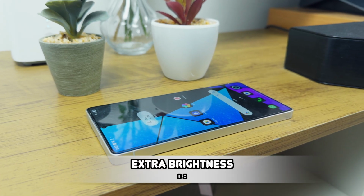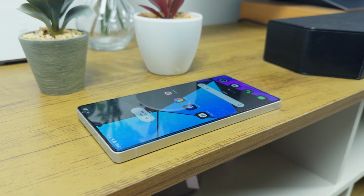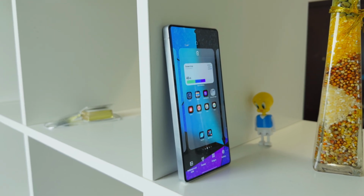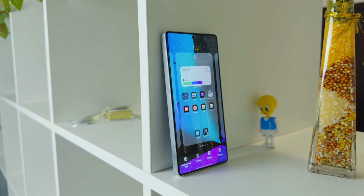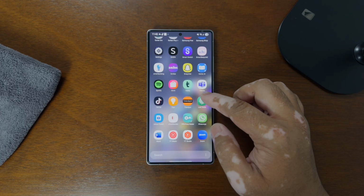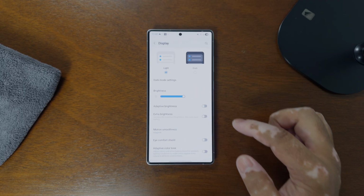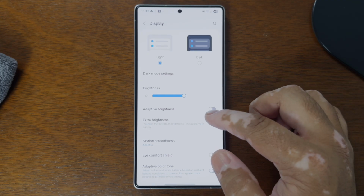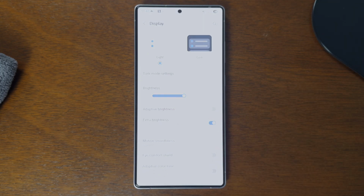Samsung's new flagship has a seriously bright display, like crazy bright. But here's the catch. It only hits that full peak brightness when you're out in direct sunlight and using the default adaptive brightness settings. So if you want to unlock the maximum brightness manually even indoors, here's what you need to do. First, go to Settings, Display and turn off Adaptive Brightness. Then just flip on the extra brightness toggle right below it. And boom, you're now in full control of your screen's brightness boost.